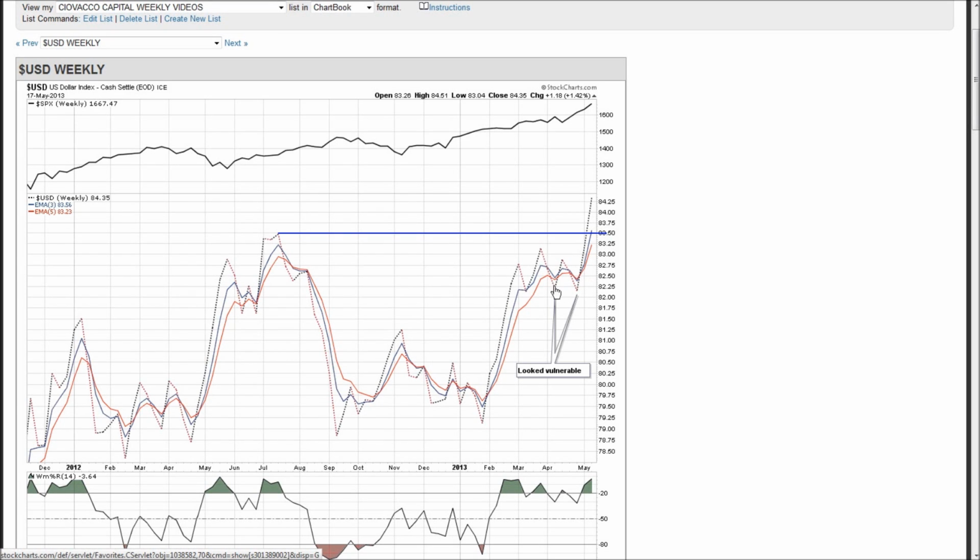This is an ugly looking chart here. It's righted itself and made a higher high above this high, and this high. This has a bullish look to it with the moving averages, the slopes. This has potential broad implications in terms of following market scripts.